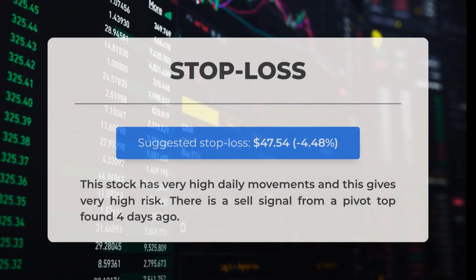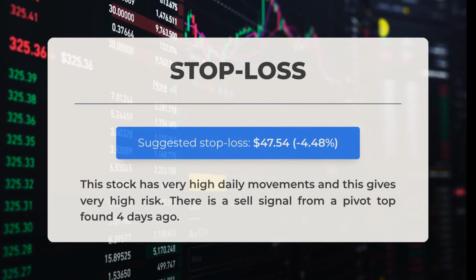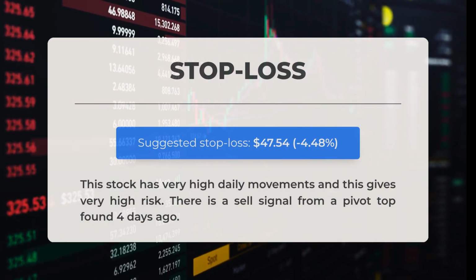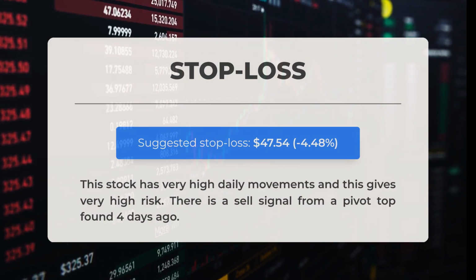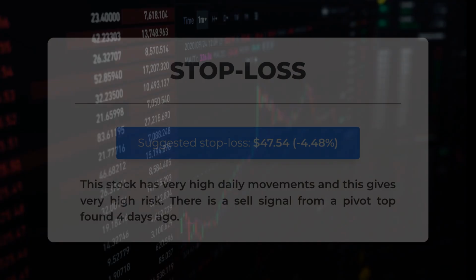Our recommended stop loss is set at $47.54, representing a decline of 4.48%. This stock experiences very high daily fluctuations, which introduces significant risk. A sell signal has been generated from a pivot top identified 4 days ago.